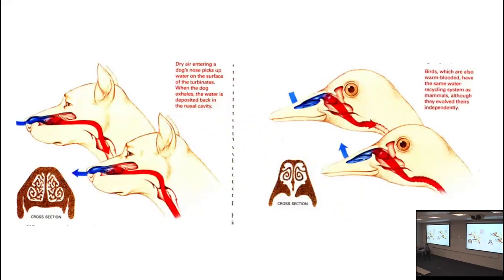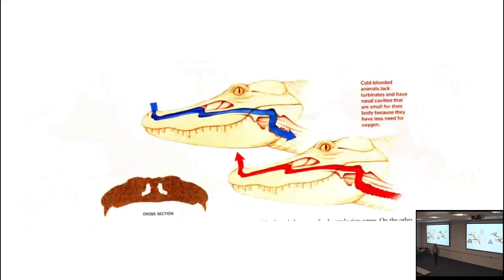And here we see it going on in a goose. But it's noteworthy that cold-blooded animals don't have much in the way of respiratory turbinates or even a volume in which the respiratory turbinates can sit.